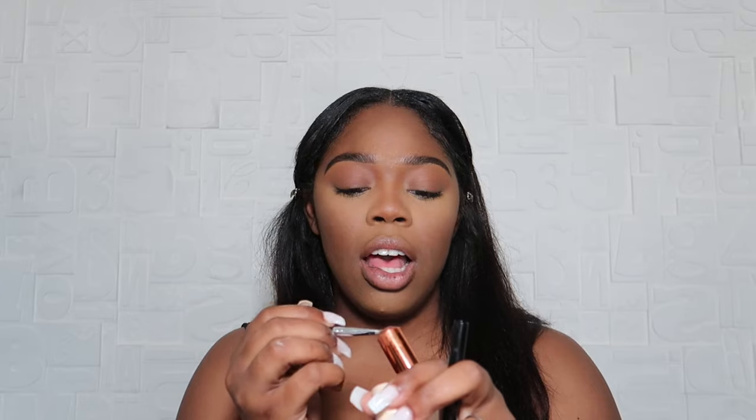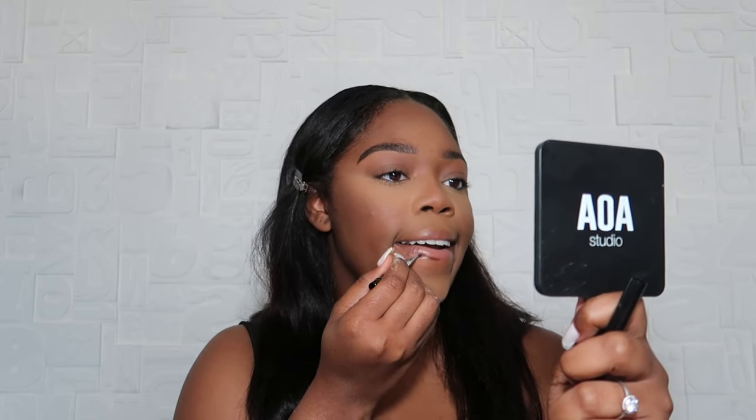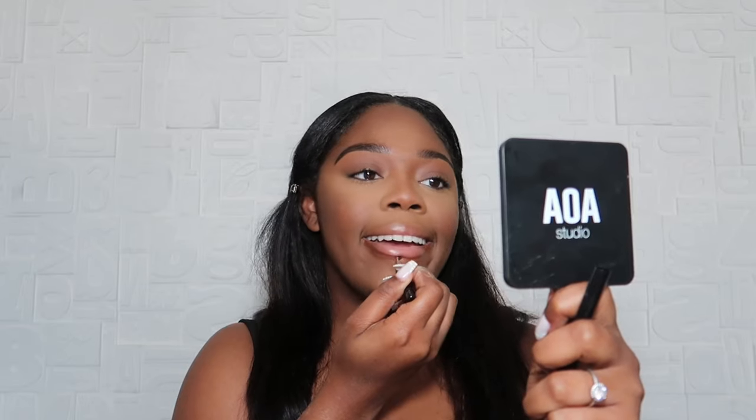I'ma just go on with this little lip thingy, and I'm just gonna grab the contour shade. I'm just gonna brush this along it. And then I'm just gonna put it on the same way I would put a liner on. Y'all, this is honestly what I do to my clients.